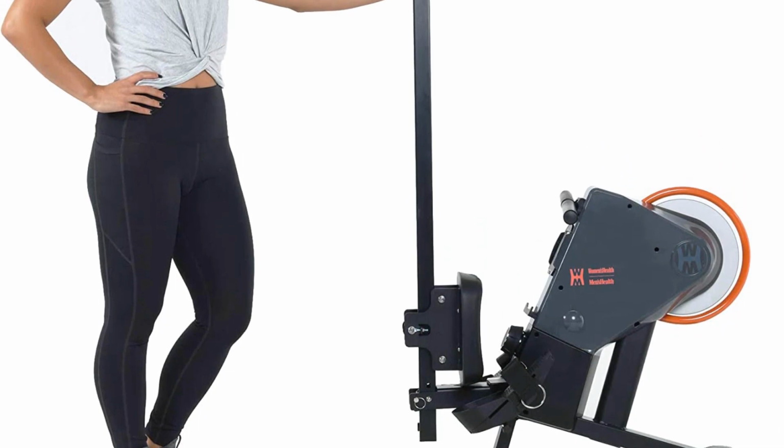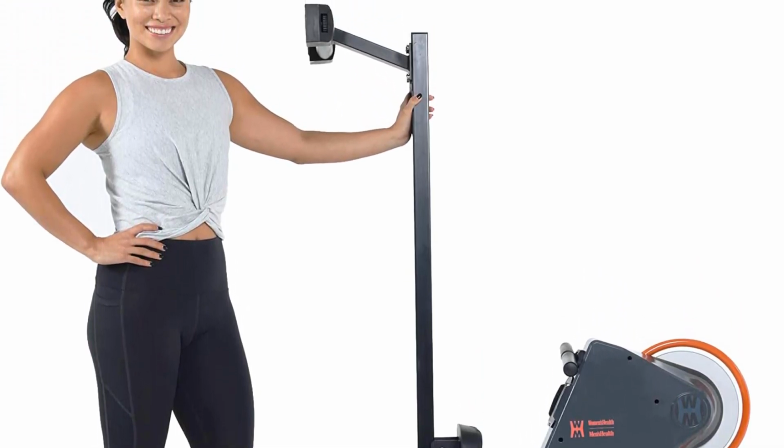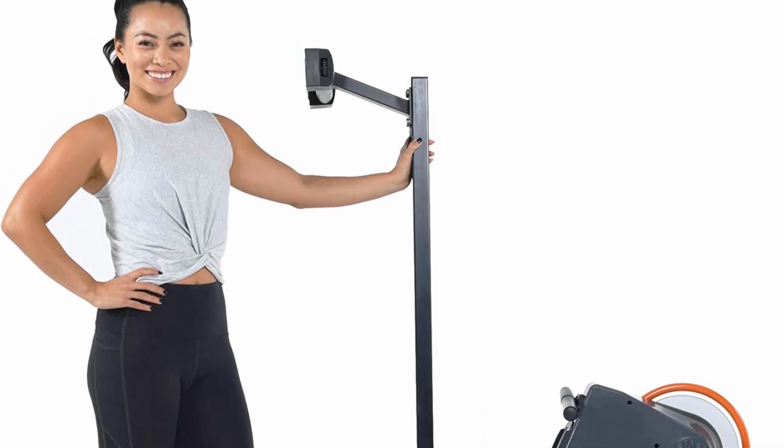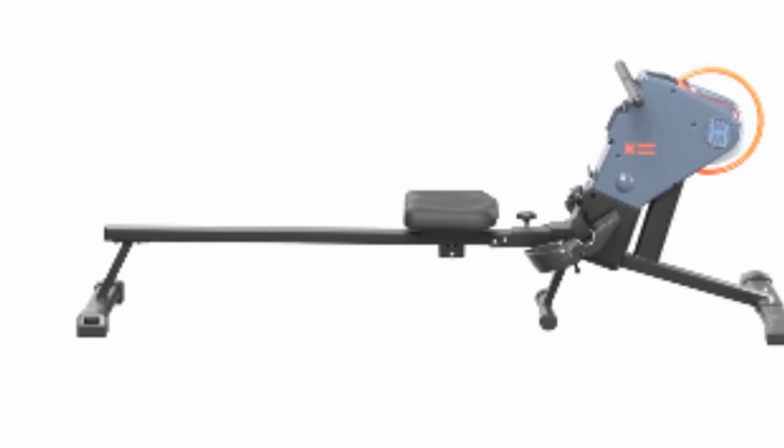It also comes with a smartphone holder and Bluetooth connectivity, allowing you to connect with the MyCloud Fitness app, available on iOS and Android, for better tracking and planning of your workout goals. The basic workout track on the app is free for life.